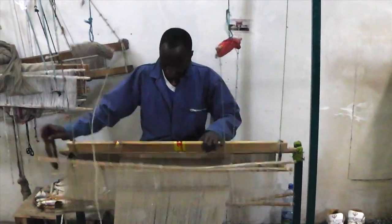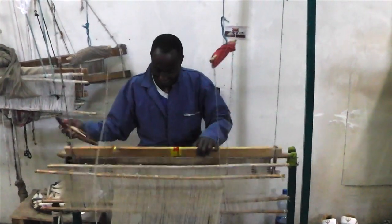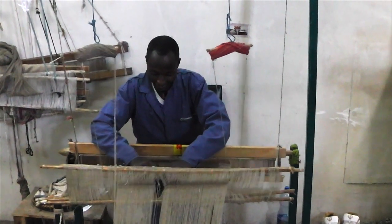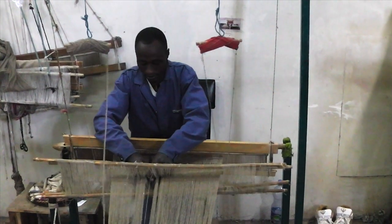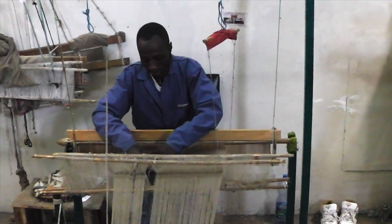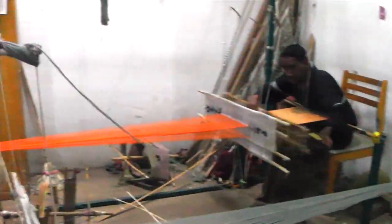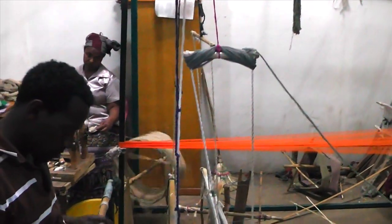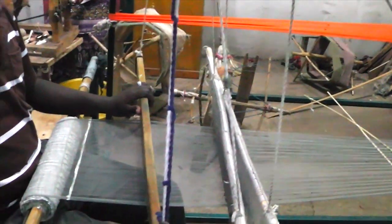This is a traditional loom because it has a bamboo reed. And again, I can safely say that people have been weaving on looms like this in Ethiopia for thousands of years. The technology hasn't changed much, and we've only had to do some small adaptations to make silk weaving easy to do. So all of these weavers are traditional weavers. They all learn from their fathers, and they learn from their brothers. It's a skill that's been passed on for generations.